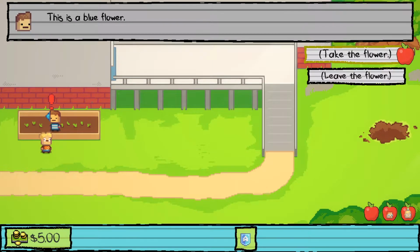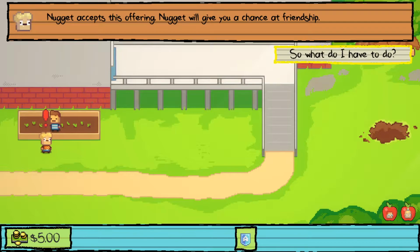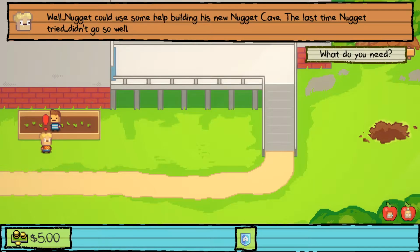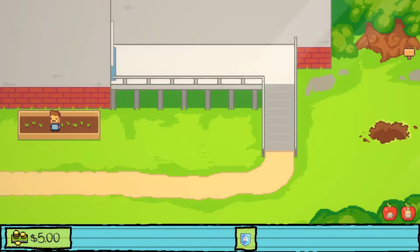Here's your flower, Nugget. This is a blue flower. Take the flower. Oh, this flower is quite pretty. How could Nugget have missed it? I don't know. Nugget accepts his offering. Nugget will give you a chance at friendship. So what do I have to do? Normally, Nugget would make you find 5 Nuggets of friendship, but they have not been hidden at the school yet. What's the alternative? Well, Nugget could use some help building his new Nugget cave. The last time Nugget tried it didn't go so well. What do you need? Nugget will tell you. Follow Nugget back to the exit of the failed Nugget cave.